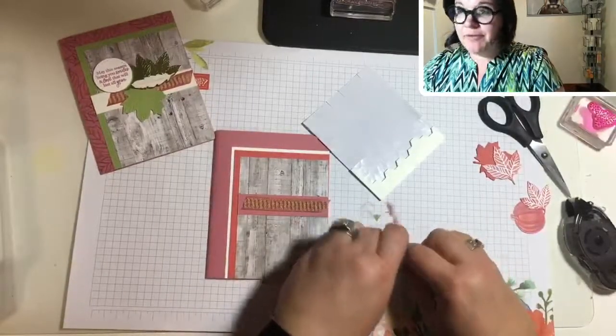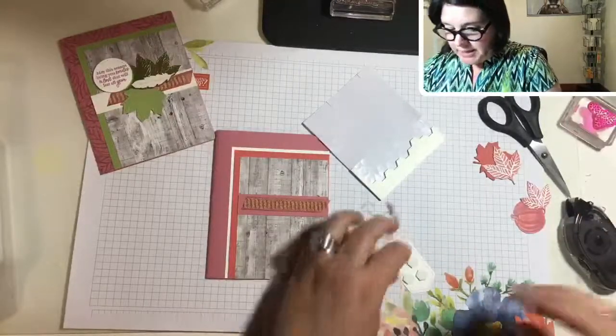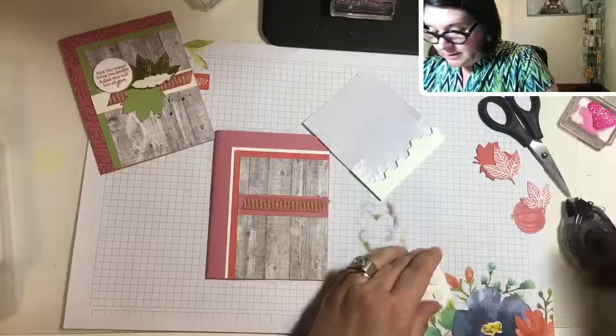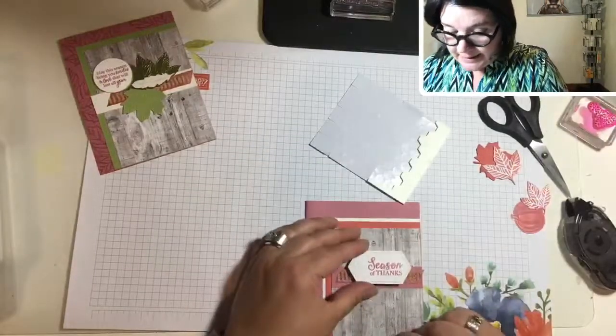Might need to take a sip of my tea. We got some lychee Bellini from David's Tea the other day. It's pretty good. I quite like it.